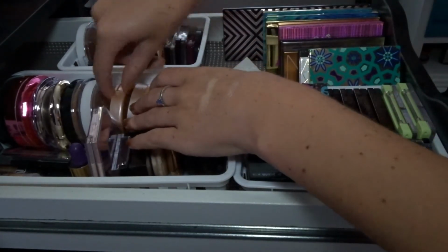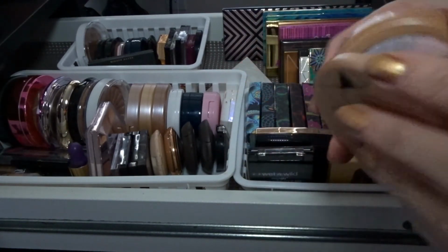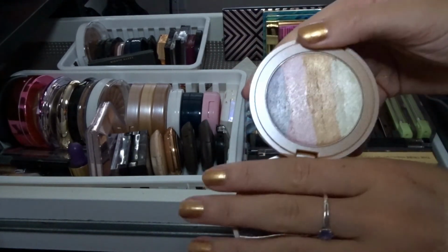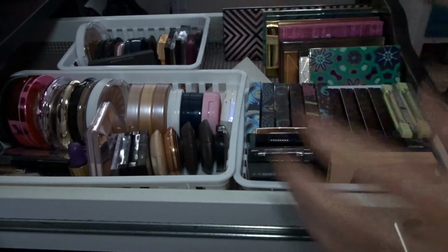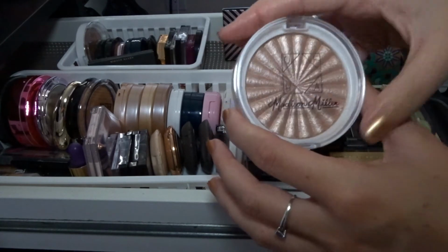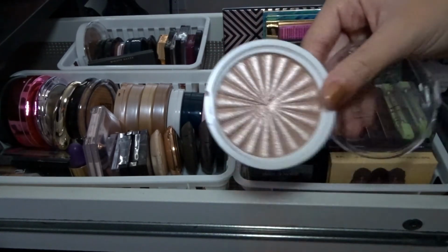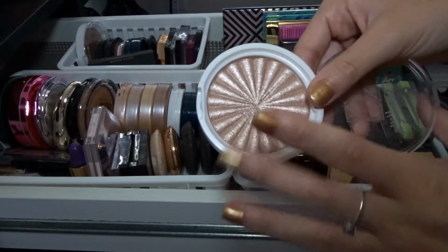And then this is the one that I got on sale at Sephora. It was a special collection. This is Spellbound Glow. It's the one that looked like this. I like this one a lot too. Then I have Ofra Madison Miller in Sea Shimmer. This one came in an Ipsy bag.